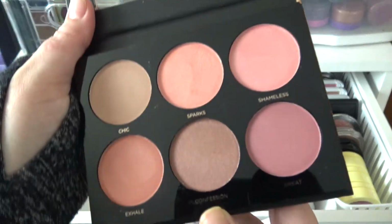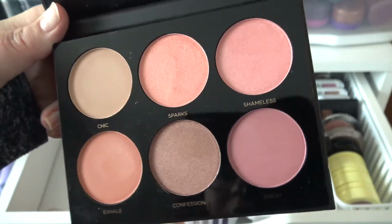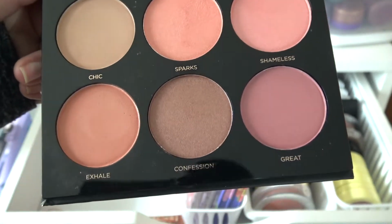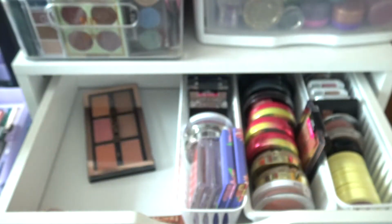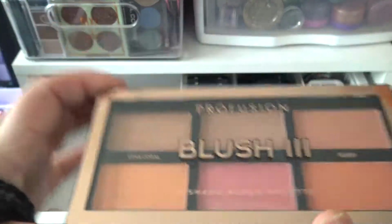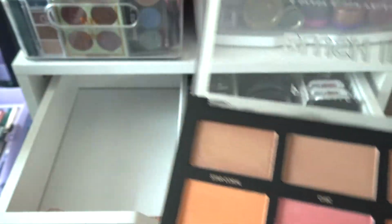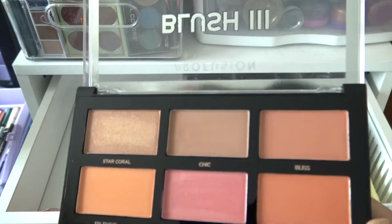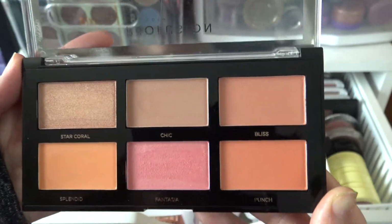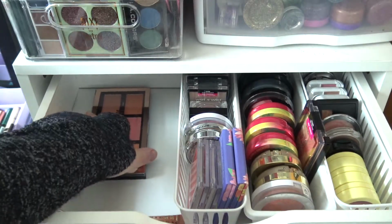And it has 6 shades in it, which are really nice. They look a little lighter on camera than they do in person. But that's that. And then I have the Blush 3 palette from Profusion. I think actually one of the shades is a duplicate. Yeah, Chic. So there is a duplicate in there, but that's fine. Just stick that back in there.